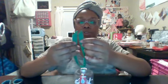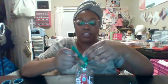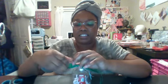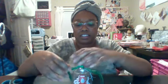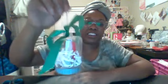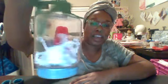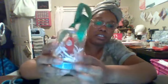So you put it through the little hole, you make it half and half. Just tie a knot. And then you just pull it apart. And it just looks nice and festive. And then here you go. There's your red nail polish inside your ornament.